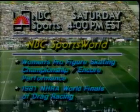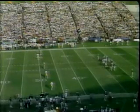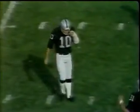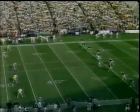Oakland 21, San Diego 14. Just under 6 minutes left to go in the first half as Chris Barr will be kicking off. I'm sure he's going to try to kick it away from James Brooks because Brooks is having an outstanding afternoon returning kicks. He doesn't want to get it to him. Now he can avoid it, though.